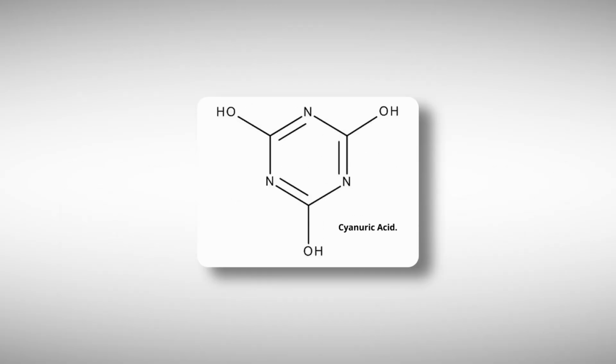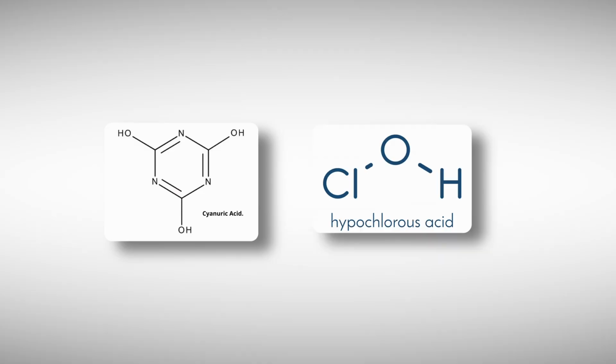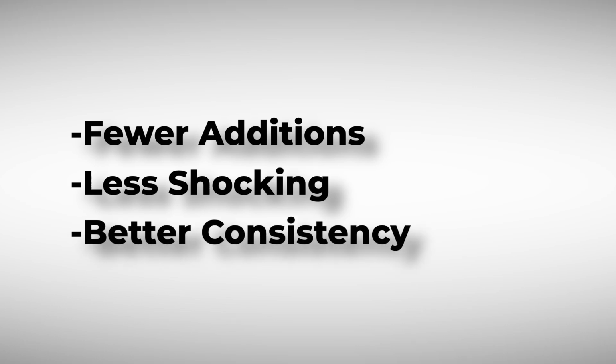Enter cyanuric acid, also known as CYA, or pool stabilizer. Think of it like sunscreen for your chlorine. CYA binds with hypochlorous acid, the part of chlorine that cleans your pool, and protects it from being destroyed by UV light. It's basically a bodyguard for your sanitizer. With CYA in your water, chlorine lasts significantly longer, which means fewer additions, less shocking, and better consistency in your pool chemistry.